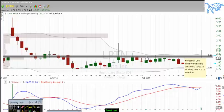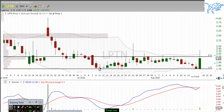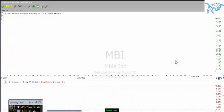So you can tell that this is a big level. Here we tried to break over it. Here, here, here, here. So we've got a box right here between about 170 and 211. So be aware of that, because a break of either side of the box should see a big move in either direction.